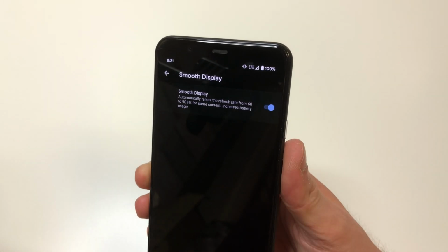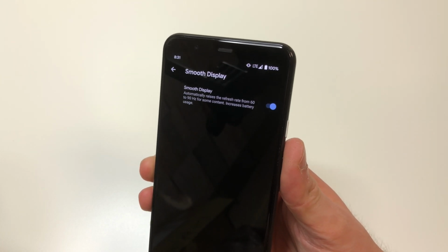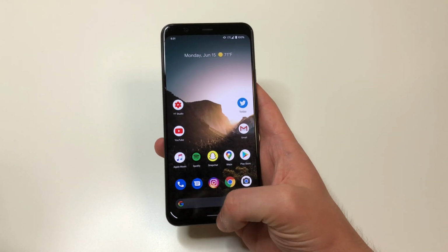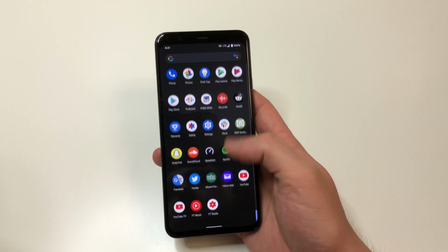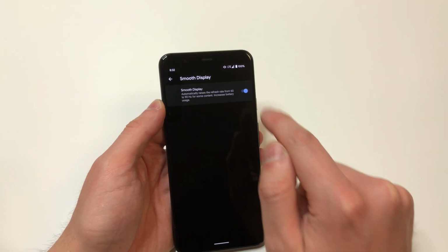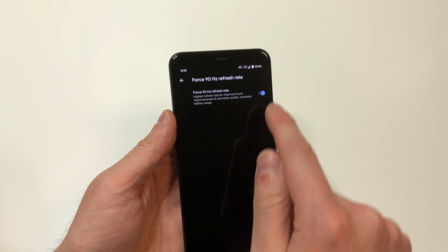Then the best part of the screen is the refresh rate, which is 90 Hz. It is variable to save battery life, but I never really had an issue with that. It's super smooth with everything I throw at it, and when you switch to 60 Hz for a while, you start to realize that lacking consistent 90 Hz is not really that big of an issue. With that said, you can force it in the developer options, but I chose not to.